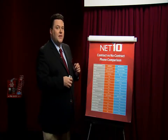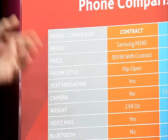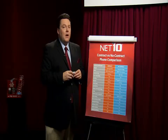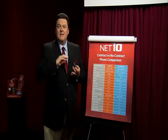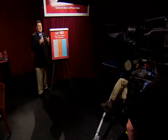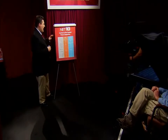Now contrast that with the NET10 Motorola 408G. It's also $19.99, and you can buy it at Best Buy or Walmart or many other stores. However, there is no activation fee, no contract, no monthly bills, no insurance charges, and you own it. So let's stack these phones up against each other and take a look under the hood on this comparison chart.